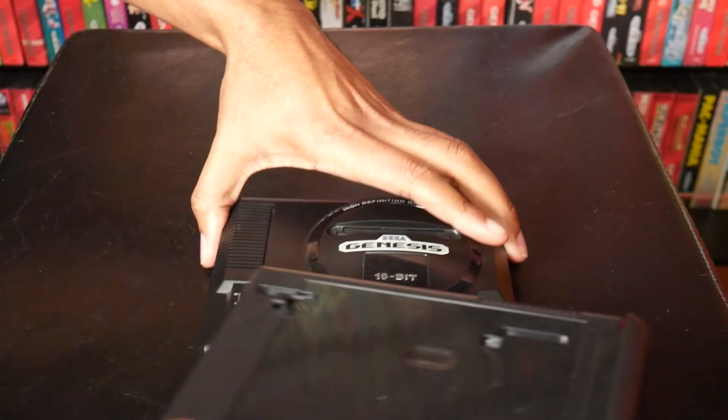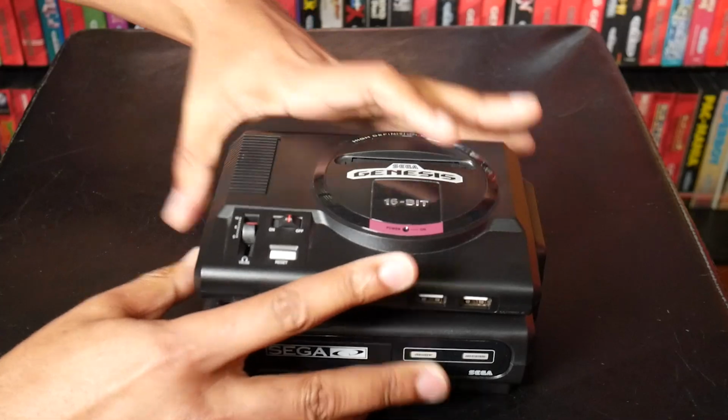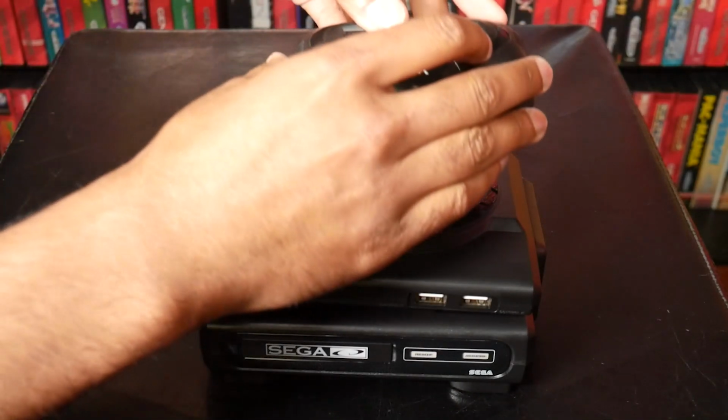Okay, so here's the Genesis Mini. What's cool about the Genesis Mini is that it has the little portion on the side that you can just pop off. You just pop that portion off on the side. Connect it to the Tower of Power. Fits nice and snug in its place. There's the 32X attachment. You get the 32X in there.